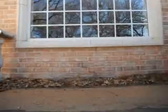Now the other thing that concerns me is if you look very carefully at the window seal here, you'll note that it's bowing. It's actually dipping down, so we may have a structural issue here that needs to be investigated.